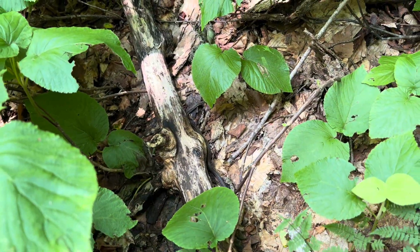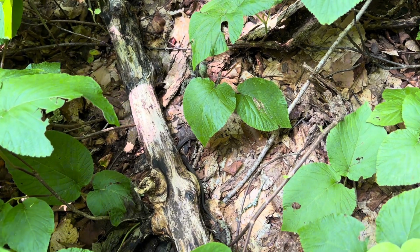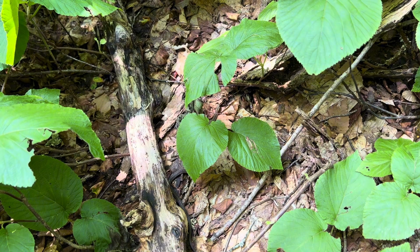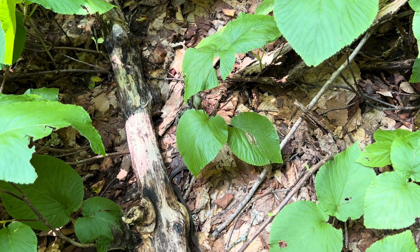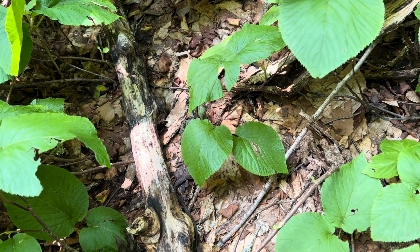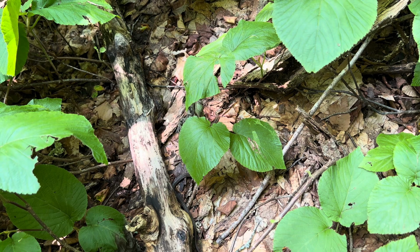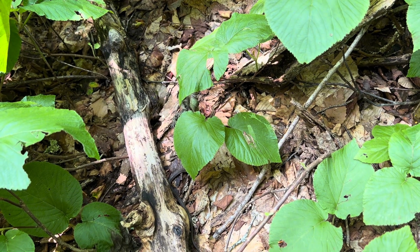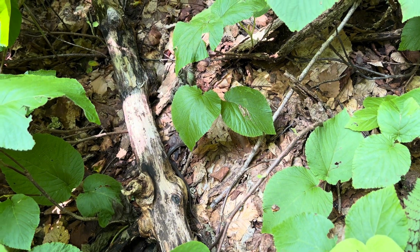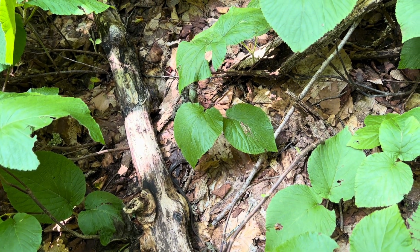Hey, look at that, a little snake. I haven't really been even watching out for snakes much because of being up here pretty far north and it being chilly. That one's not a venomous snake or anything. Beautiful little snake. His tail's down here. He's not that little. He's probably over 2 feet.